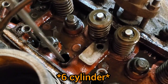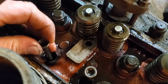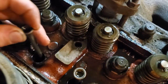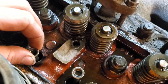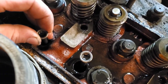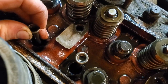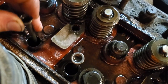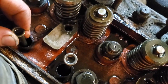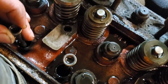That one looks good. Oop, I missed the lifter. Some tractors and engines have a really clear, narrow pocket for the push rods to go down to the lifters. These have a little more open area in the side that gives you a little more room to not put them in the right way. But they've got a lot of other redeeming factors.